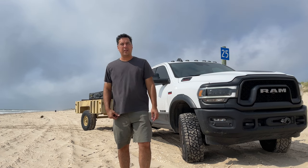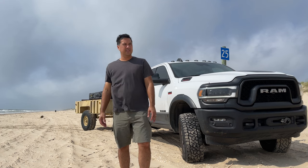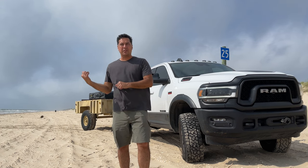Definitely gonna come further. It's much more pristine. The beach is different. I'll finally get a chance to head down to Mansfield Pass.